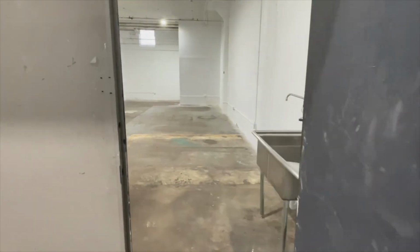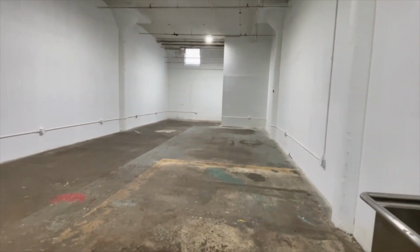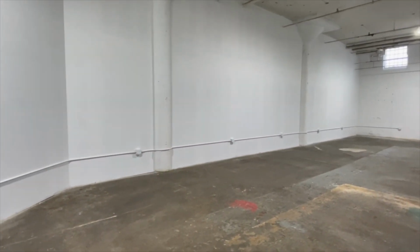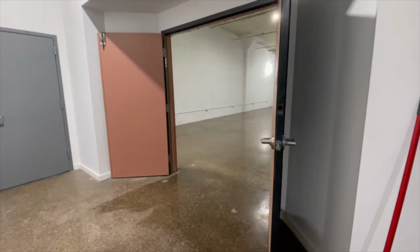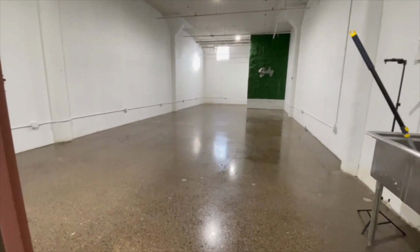And we are in a commercial building. This is the before. And we will show you, we got our floors polished and did some painting before we moved in. This is about 1,000 square foot space too, so it's perfect for our business needs right now.